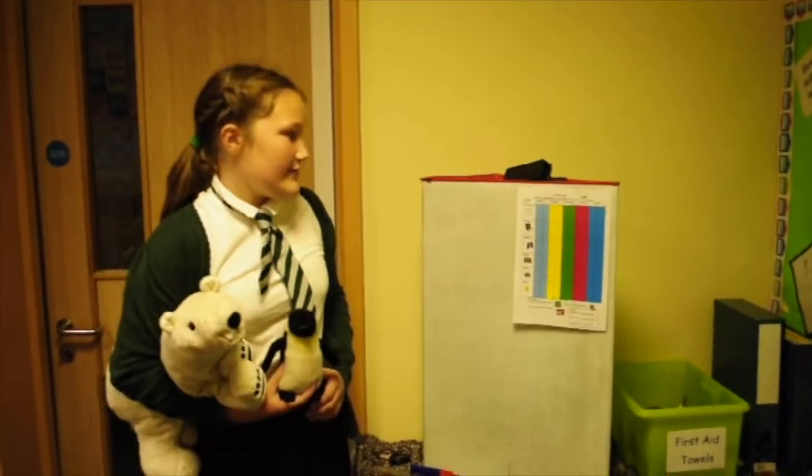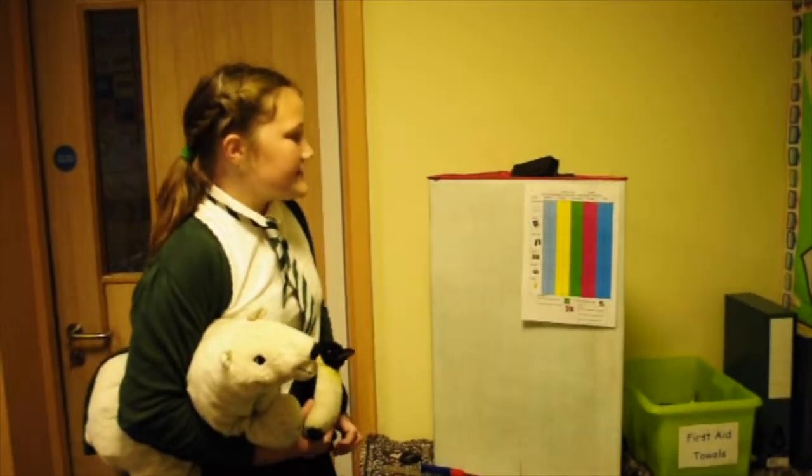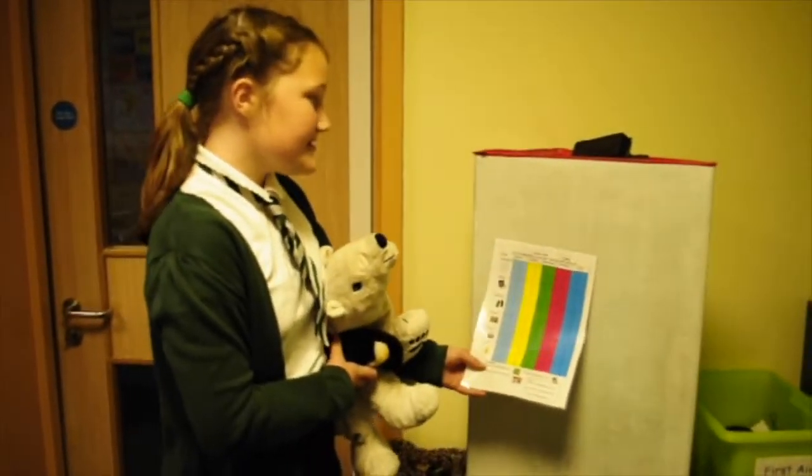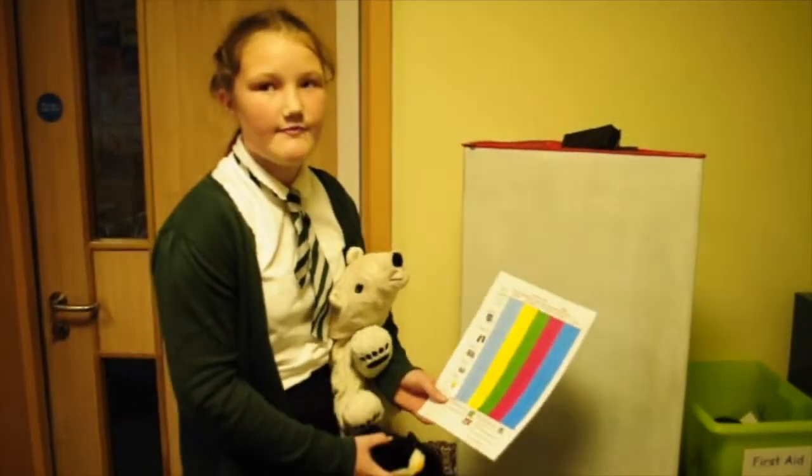In each classroom we have a scheme which is called the Energy Cop Saving Energy Scheme. The purpose of this is to save more energy and help the environment.